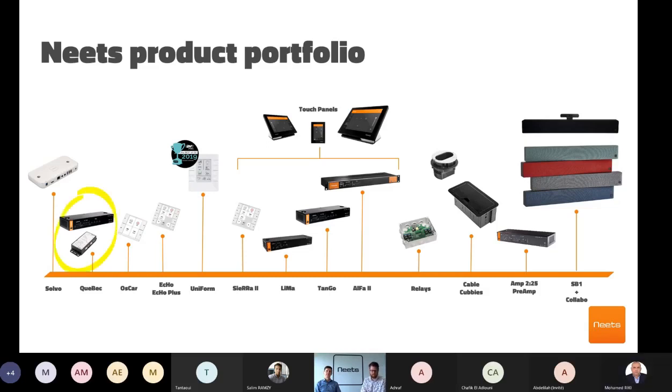Then we have the Quebec series, which is also automated control systems, where you simply connect an HDMI cable or VGA, and the automation will take care of the rest. We have some keypads as well. We have a 4-button keypad. We have an 8-button keypad. And there are two models here, called the Echo and Echo Plus. Echo Plus has a network connection as well.